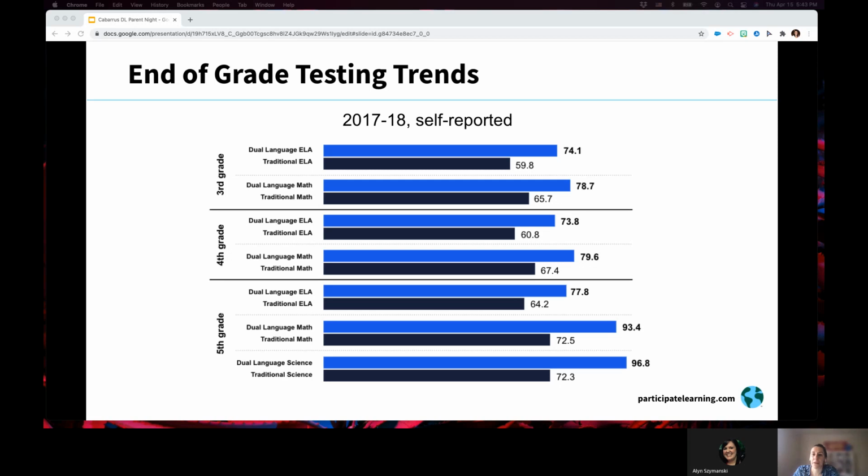And some trends by grade level that show a significant difference when comparing traditional programs with dual language programs. Again, the bright blue is the dual language programs, and the dark blue is the traditional programs. In third, fourth, and fifth, both in English language arts, that's reading, and math, they consistently overscore those regular programs. So numbers just speak for themselves.